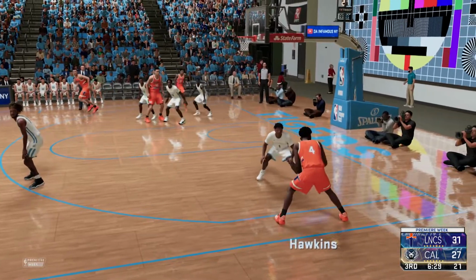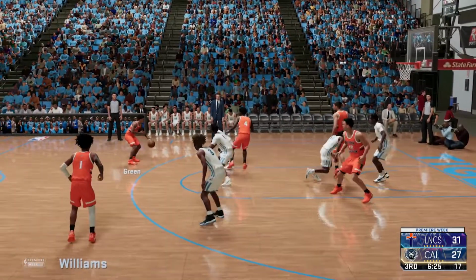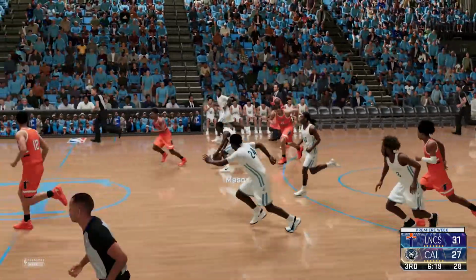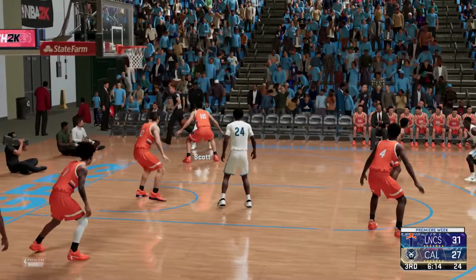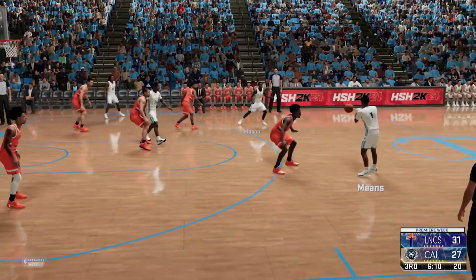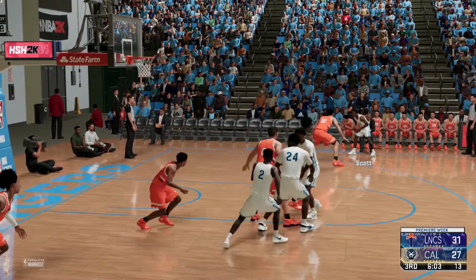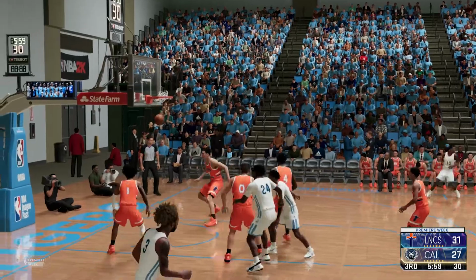Out to the right wing. Pass to Green. Tipped. Out to the right wing. Here's Mason. 2 minutes into the second half of play now. He tries for three. Nails it from three.